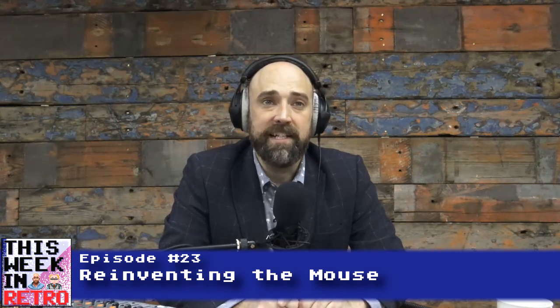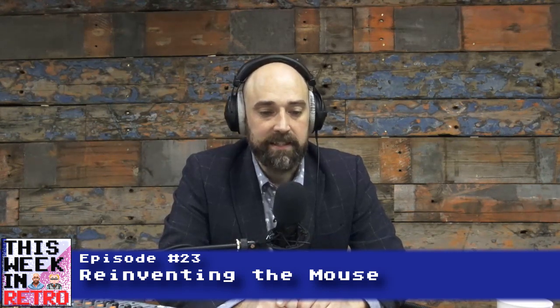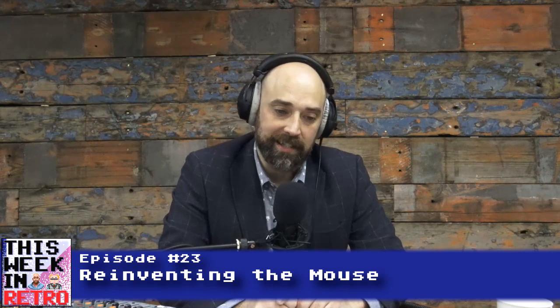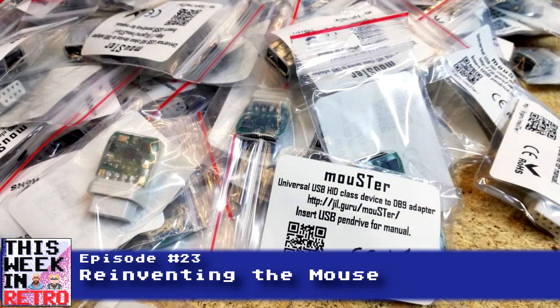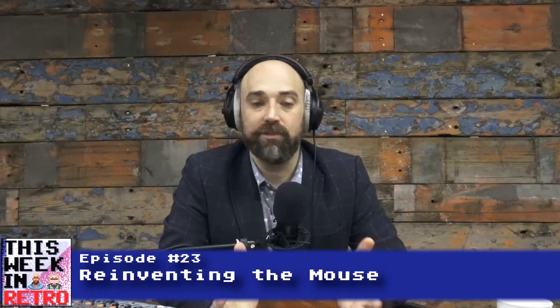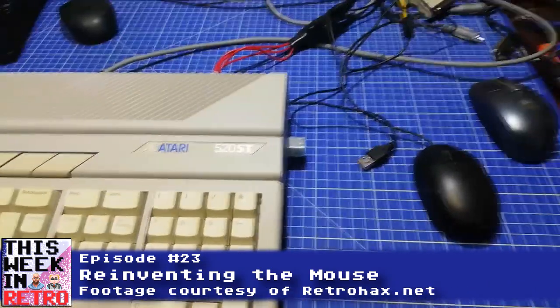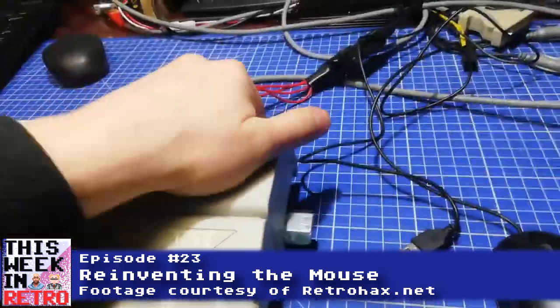And this week, a really interesting little device has cropped up that might alleviate the pain of us retro computer users. This is a device called the MouSTer. That's with a capital S and T in the middle. I think it's a play on Mr. perhaps. But its objective is to allow as many USB mice as possible to be compatible with as many retro computers as possible. Tiny little PCB with a D9 plug on one side and a USB port on the other.